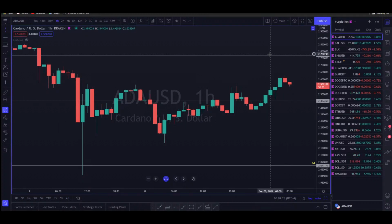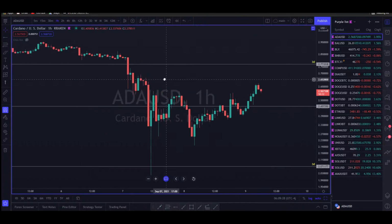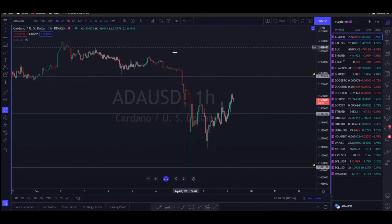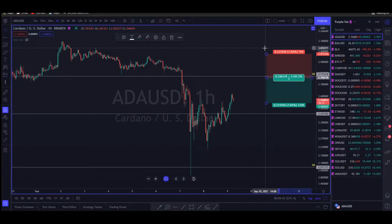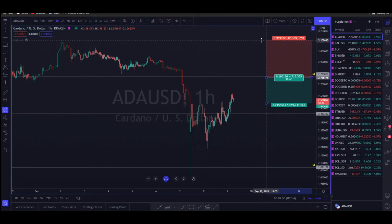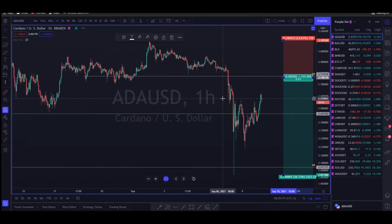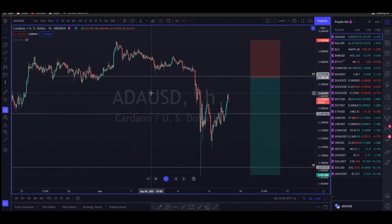2.77. If ADA fails to close an hourly above that level, I am going to probably take a short on it. I can put a wide stop on that as well. $3.11. Be a big move, but to target that wick low, that puts it at a 1-to-1. Let's go see if it does or not. Let me see. Boom. Boom. Almost exactly 2-to-1. So we shall see.